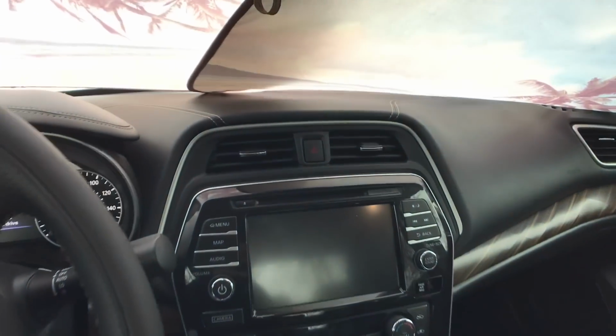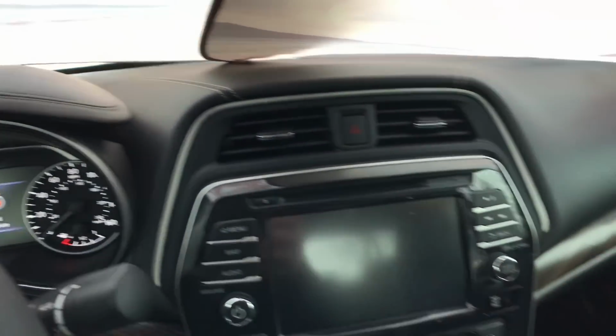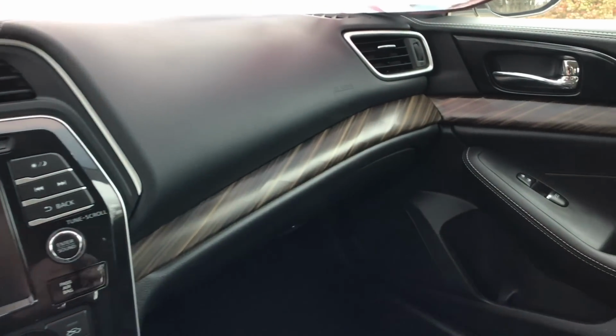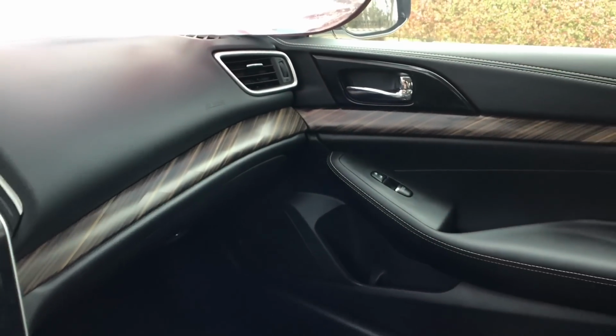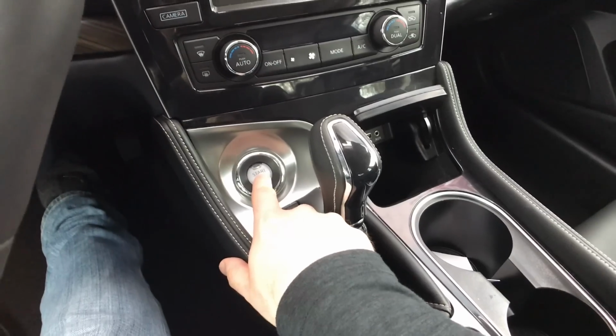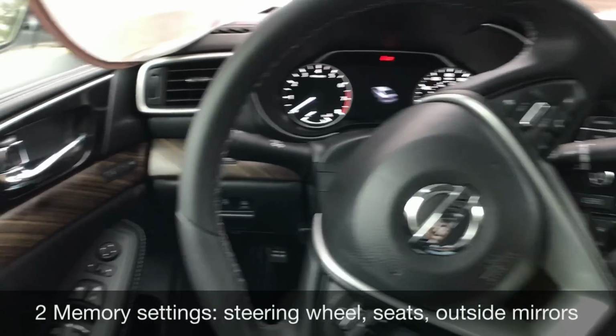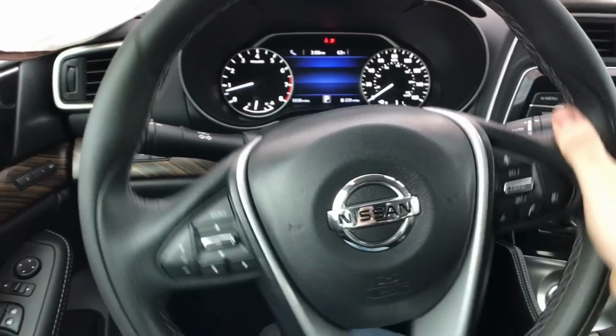You can see some of the stitching there up on the dash, even on over the console right there. So more of that wood trim, or the wood tone trim, carries over onto the passenger side. We've got push button start, buttons right there, foot on the brake, and then the steering wheel and the seat will move according to what your preset settings are.